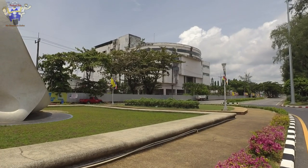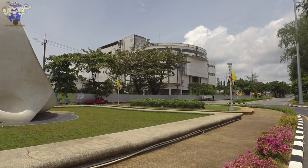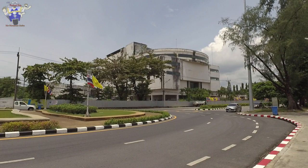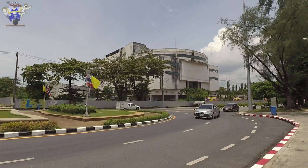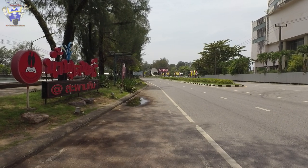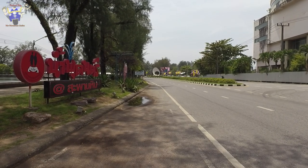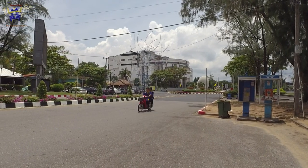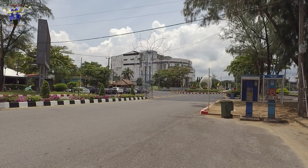Now, you may also notice this large shopping mall that's now being abandoned. It used to be called the Lucky Plaza. Now, there isn't a lot of information online about this particular shopping mall, but I've spoken to my wife and she believes it's where Robinsons was situated here before moving into Phuket Town. But of course, once they moved into the main town, this then became abandoned.